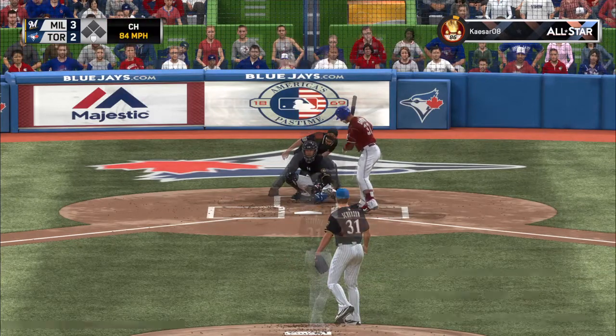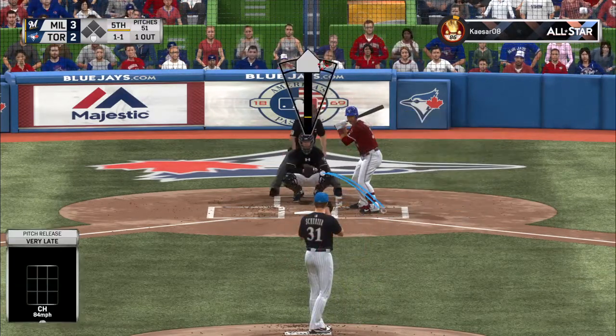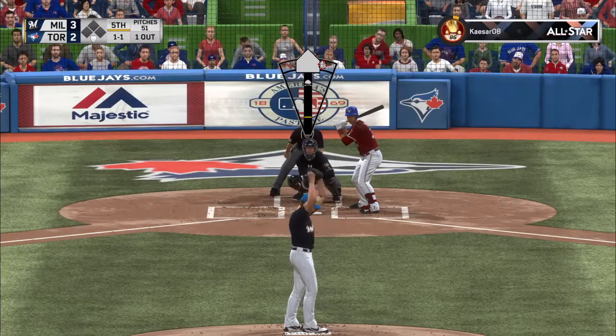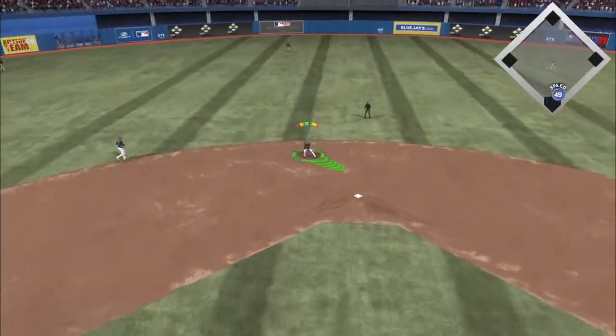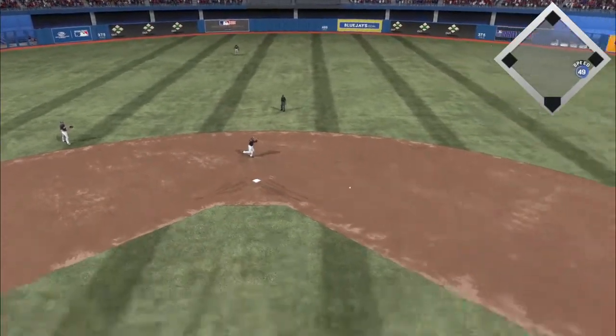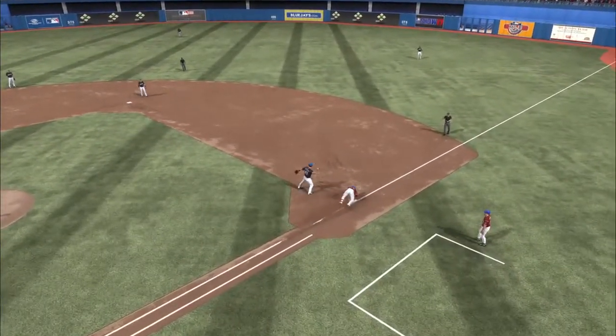And a pitch in the dirt as he lays off. It's 1-1. Now here's the pitch. On the ground up the middle. Turner fields it cleanly. Throw on to first. 2 gone.